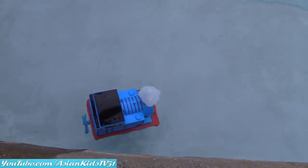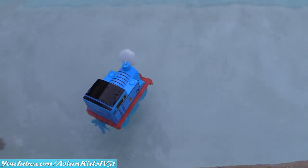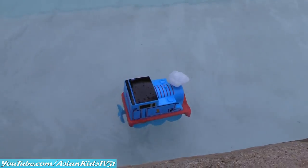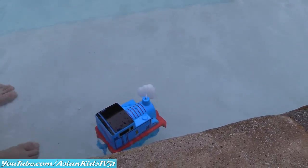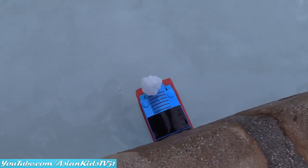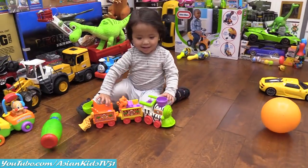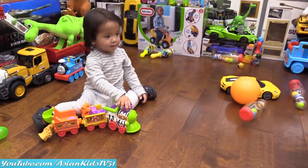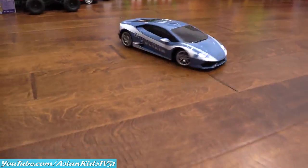Whee, Maya, look! Do it again! Whee! Cute! Do it again, Maya! Thomas the boat, not Thomas the train. Yay! Yay! Yay! You almost hit the marks then, Maya! Yeah!